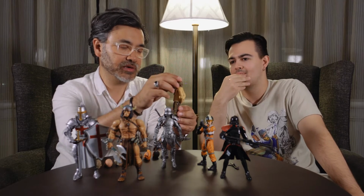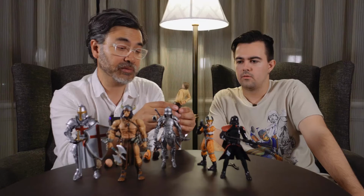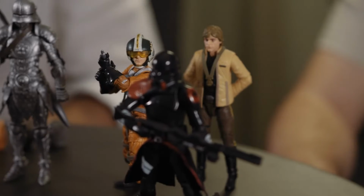I think there was initially some apprehension about the sculpt. Some of the images that I saw circulating online were a bit strange. Yeah, the early product shots didn't look that great. But I'm actually really impressed. It looks pretty decent. Really impressed by Hasbro and their efforts recently.